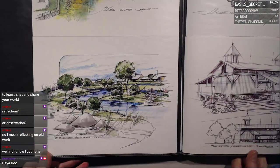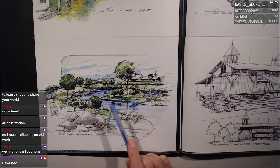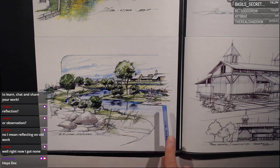A little sketch down below was in the same water, in the same wetlands area, but this is part of the subdivision around it. They want to preserve a little stream coming through it and build some housing development behind that as we went through it.